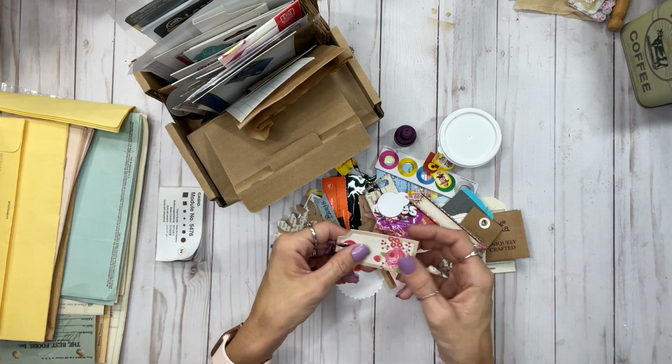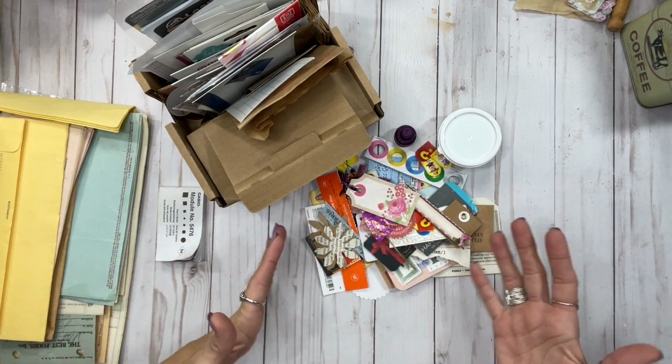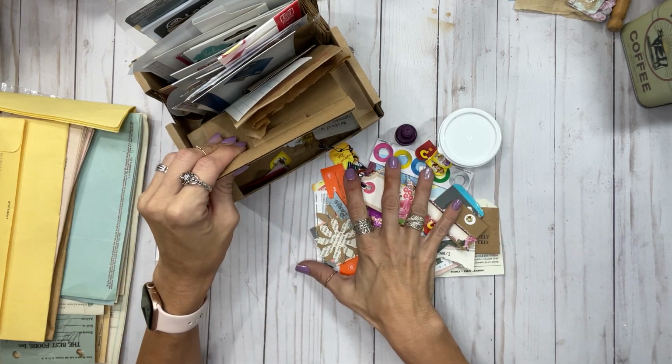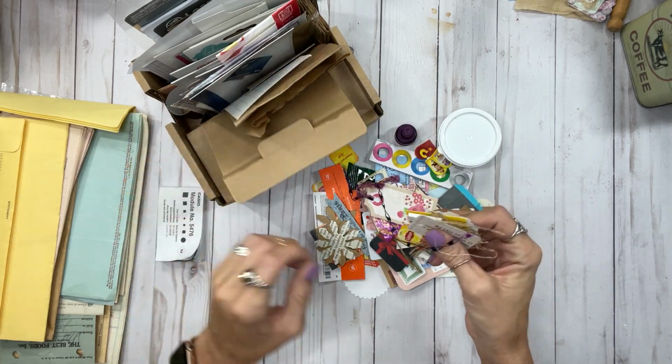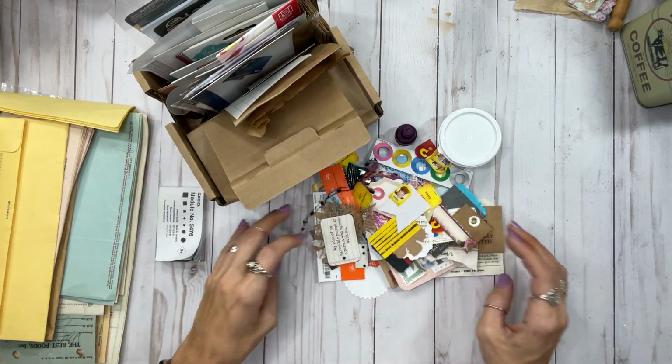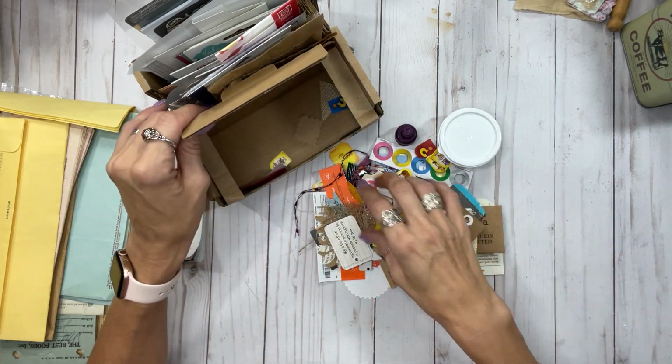Just all kinds of stuff like that. That's what all of this stuff right here. This all has memory, like to me. I know what they all mean. So this would all be ephemera.